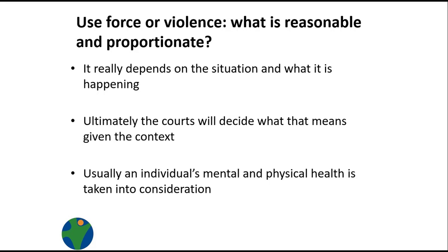One thing that has to be said is that usually the court will also take into account the individual's mental and physical health. So, if you felt under threat, or because of your mental health, so you suffer, say, from anxiety, for example, and therefore you perceive a greater threat than what actually the threat is, or you might have experienced heightened fear of the consequences of a potential attack, then the court will also take that into consideration.